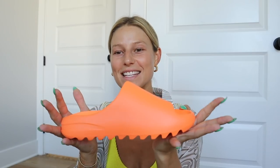So I got these neon orange Yeezy slides. I got them off Goat because obviously they sell out so quick on the Adidas website. But I'll link this pair. I've been wearing them around the house and they're so dang comfy. And I'll show you guys in a second what I plan to wear with them. They're just cute and I love orange. So I thought they would just go with stuff. Even if I'm not wearing orange, I can wear it with a neutral outfit or just running around the house. Honestly, it's so nice on your feet. So the quality is definitely amazing.